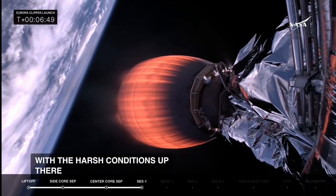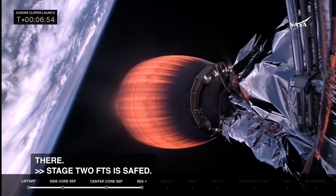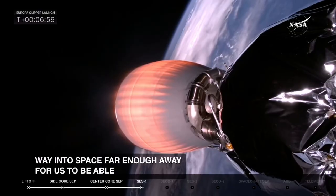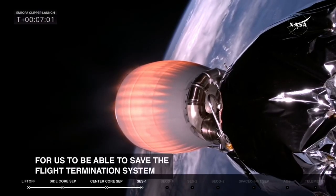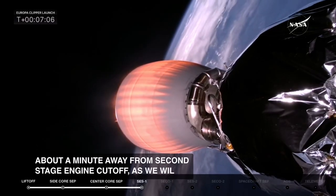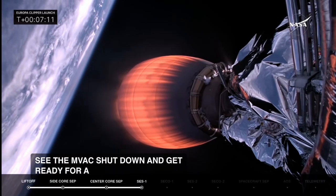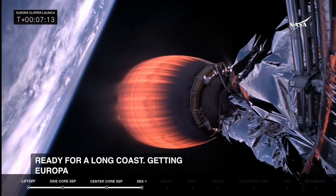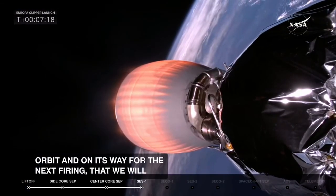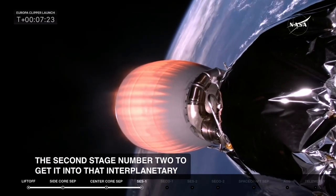Stage 2 FTS is saved. Stage 2 has made its way into space, far enough away for us to be able to safe the flight termination system from a safety perspective. We're about a minute away from second stage engine cutoff, as we'll see the MVAC-D shut down and get ready for a long coast, getting Europa Clipper into that parking orbit and on its way for the next firing that we will have, the second stage, number 2, to get it into that interplanetary transfer orbit that we need to get Europa Clipper started. So things looking very well this morning.